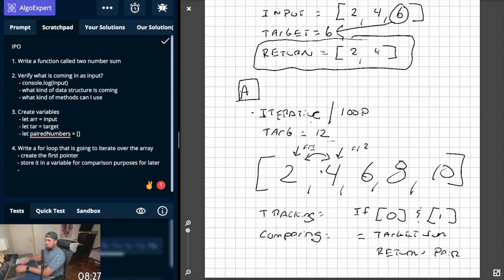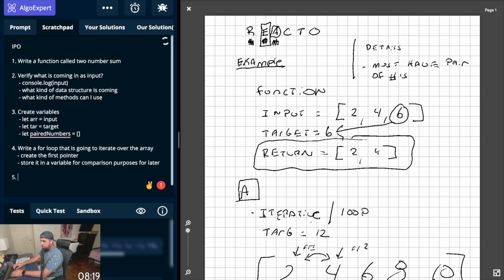All right, so let's just write that up here. Number 5, create a second for loop, right? So we're gonna store the second pointer in a variable, or second element, in a variable.